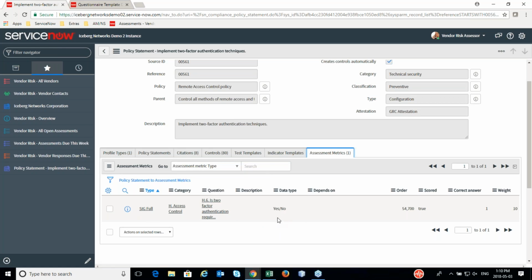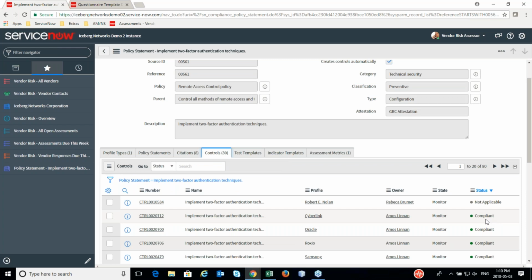And when this questionnaire gets sent out to a vendor, if they respond yes, what will happen is the control will end up compliant. Otherwise, if they respond no, it will end up non-compliant. So that's a little bit how we can leverage some of the policy management solution today in ServiceNow.